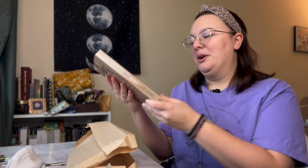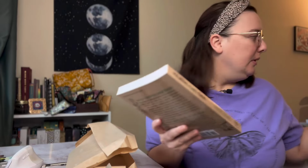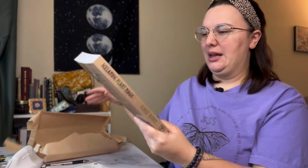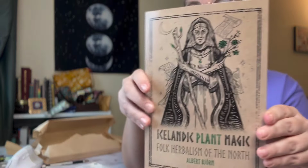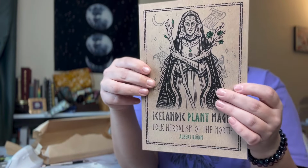Oh, that's so cool. Okay, so I love how everything's always so well themed together. So we have the money spell that was, like I said, the Icelandic plant magic, and the book that we get is on that exactly. Powerful Flora of the Distant North.